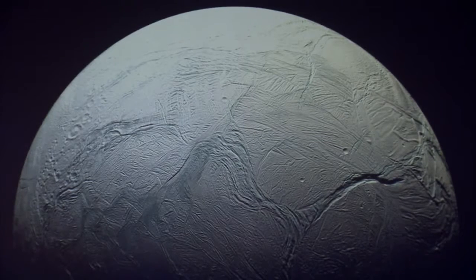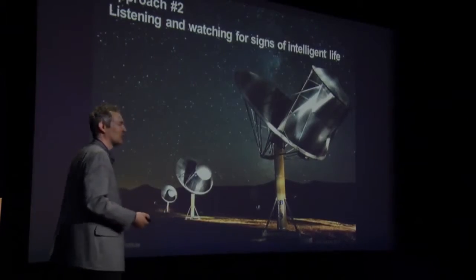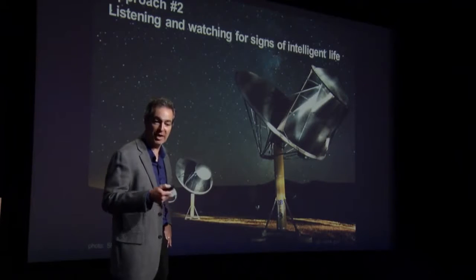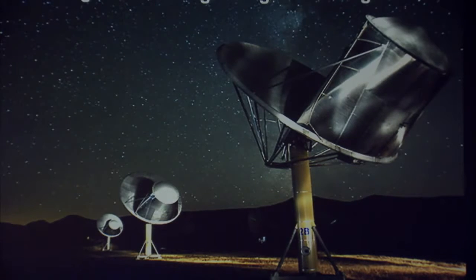Still no life? Let's go to number 2. Listening and watching for signs of intelligent life with some of our friends from the SETI Institute, the Search for Extraterrestrial Intelligence. They're up in Northern California, who have used for the last 50 years these large single-dish radio antennas. And just recently, they're starting to use these Allen telescope arrays in Northern California. There's a whole bunch of them.